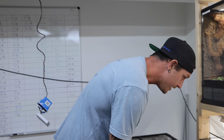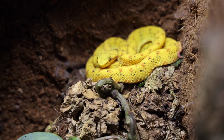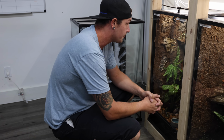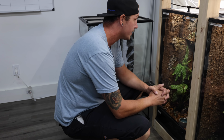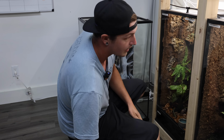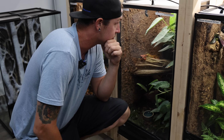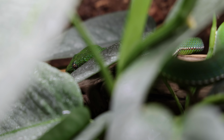So coming on down here, I have the 3 female eyelash vipers. I have a green one. She always likes to sit up on the mist head, mist king head, whatever you want to call it, and then 2 yellows. Come into this cage, which she's kind of hiding right now, or he, I should say. I have the Pope's tree viper.